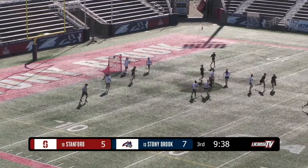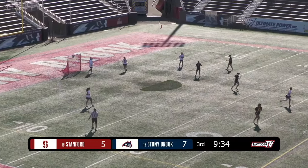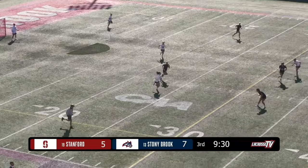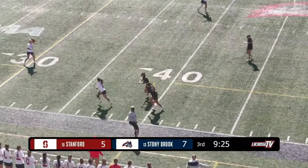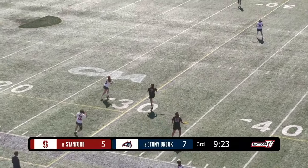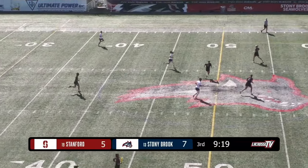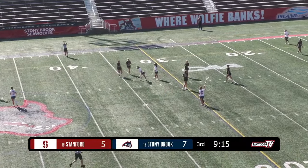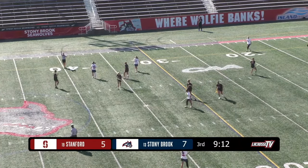And now the ball is going to go the other way. Here comes Stony Brook on a brand new attack after Stanford loses the ball. Great job by Stony Brook there to run out the entire shot clock, play some great defense, forcing them to utilize the entire shot clock there. That's why we're seeing Claire Levy running up the field, headed the other way. We're going to see a green card on the play. She kind of falls to the turf there.